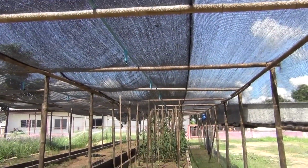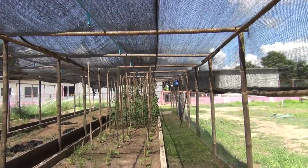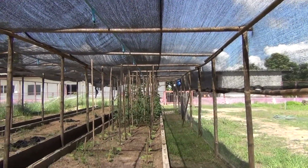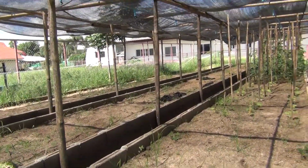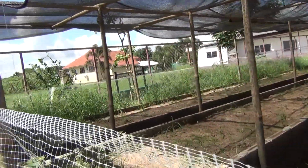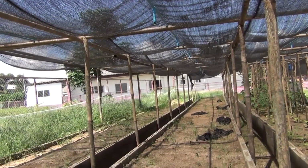Okay, so here we are. We used to water the garden with that blue water can over there. We go to the fish tank, get some of that and put it in here. I did this the other day, and I did this one just a few minutes ago.